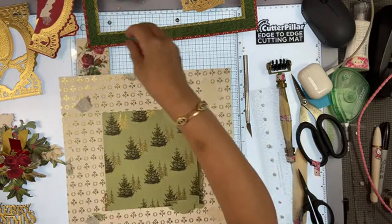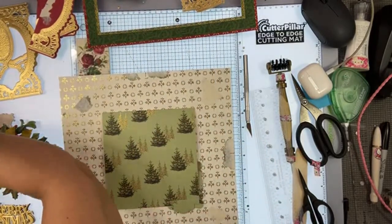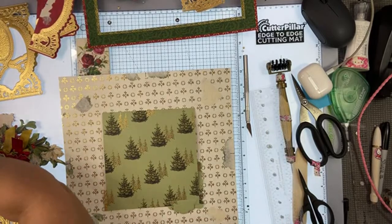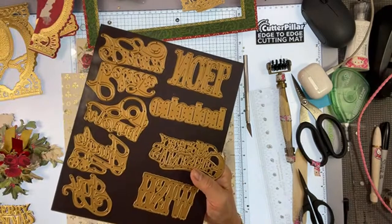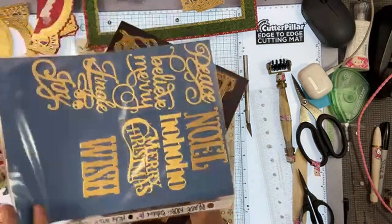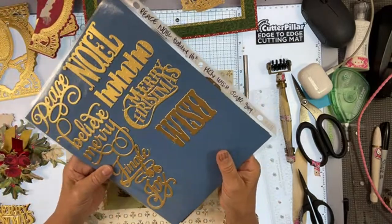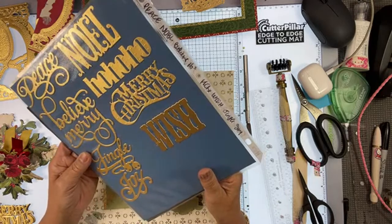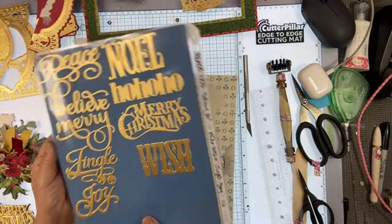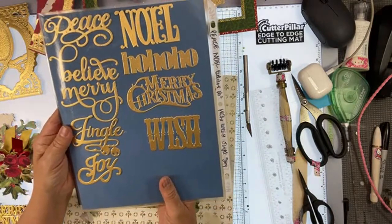Who makes the Merry Christmas die? This Merry Christmas die is an Anna Griffin die. It is an old one. Let me see where I have my die set here. It's this one. But where's the page to it? Here. It's this. And it is called Peace, Noel, Believe, Ho 3. It's called Merry Christmas, Wish, Jingle, Joy. I don't know what the name of it is. It's an old one. Does anybody know the name? I don't know.